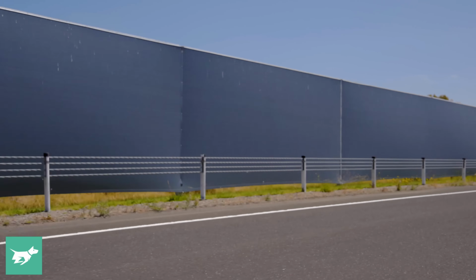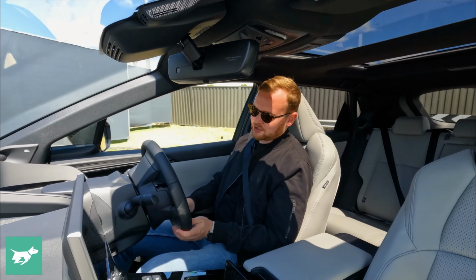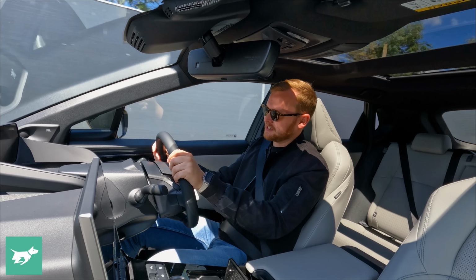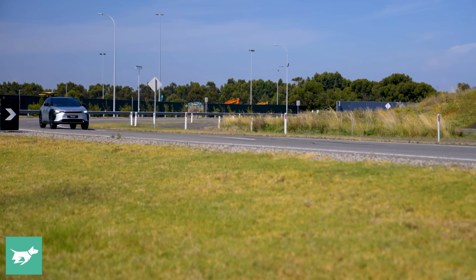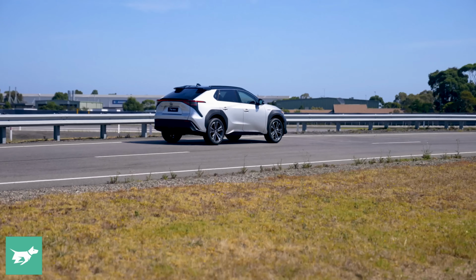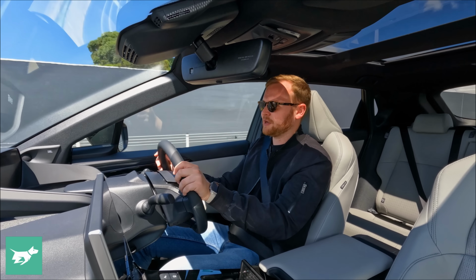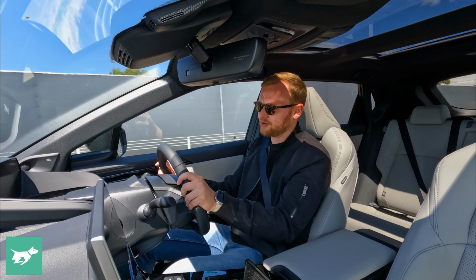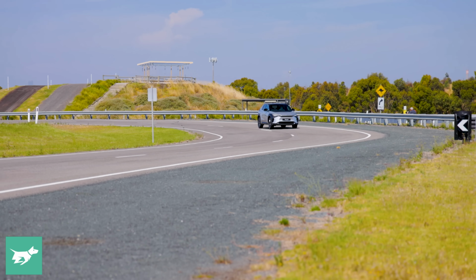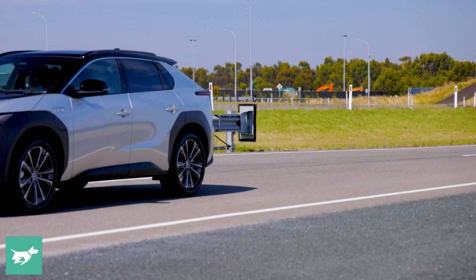But an upside to having a small battery is exactly what you're seeing right now. The BZ4X is quite rewarding to drive. And we've been saying that about new Toyotas for years now. Every new Toyota model that comes out seemingly has really nice dynamics. It steers well, it handles well, it rides well. And from what I can tell here on this closed track, the BZ4X has really nicely tuned steering. It corners very flat, that's typical for an EV, but it holds its weight really well in the corners and it feels like it's going to be a satisfying car to drive.